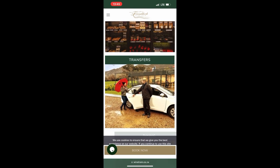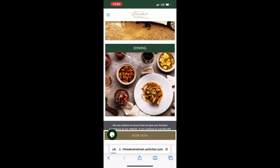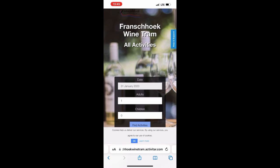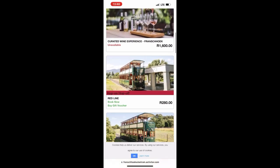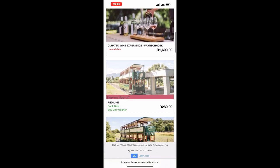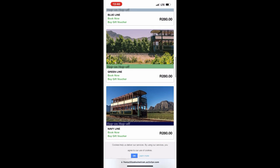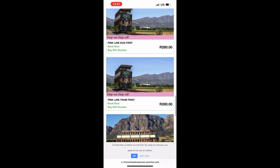Once you get onto the website, you can view the different wine farms, the dining experiences, and you can also purchase tickets there. What we did, we booked the blue line, and we also researched the different wine farms on the blue line that we would like to visit. There are many different lines: yellow, red, green. It all depends on which wine farms you're interested in.